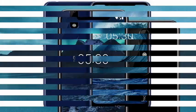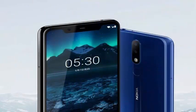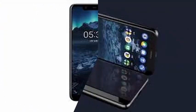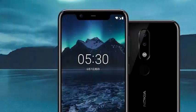As for the cameras, it has an 8-megapixel selfie camera and dual 13-megapixel and 5-megapixel cameras on the back, along with a fingerprint sensor. The device runs Android 8.1 from the factory and only costs $148.70 or 999 yuan, which is a reasonable price considering the suboptimal specifications.